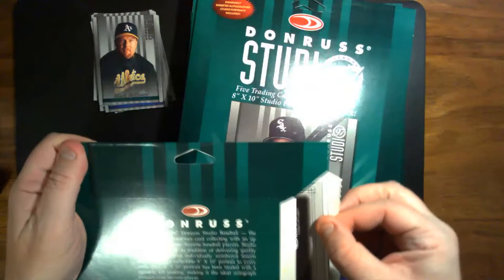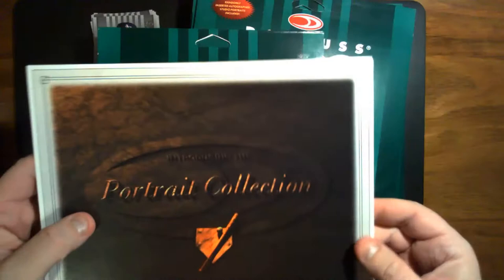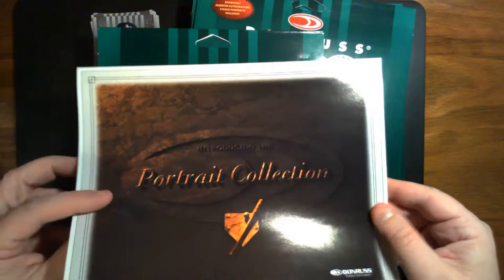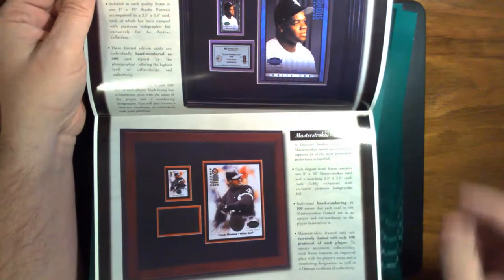I think, maybe. I don't know. It's different. Maybe not. It says introducing the portrait collection. Nope. It's just I got a nice Andruw Jones. I thought for a second we had a Masterpieces, but this is just a... Oh, wow. I've never seen these before.